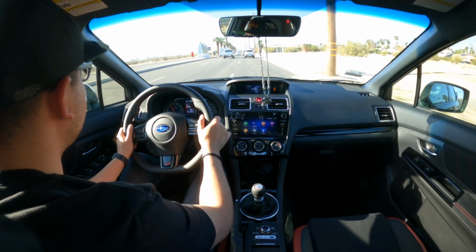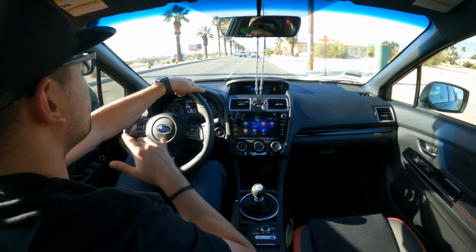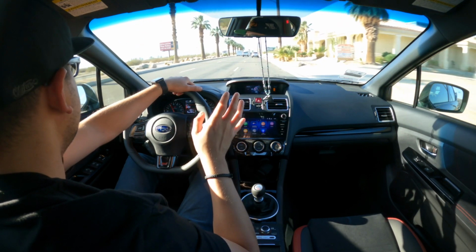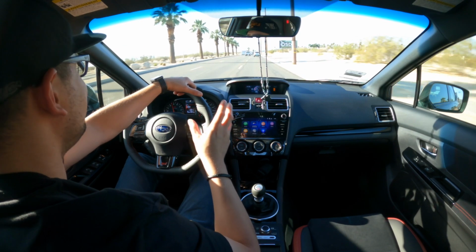We gotta pull to the side, guys. If you guys did not know, when you hear an ambulance, police, fire, whatever, you need to pull to your right, if you're able to do it safely. Give them as much room as they need to get to wherever they're going.